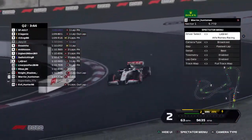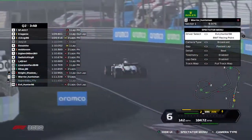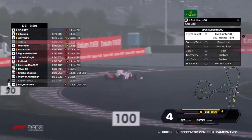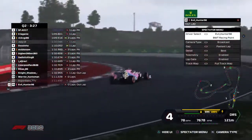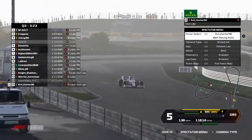with a 1:11.2, which is half a second off what Liverpool Fan has done in P10. So the Mercedes occupying 10th position might just be doing enough. Super Gabu, interestingly, is out of the session, and so it looks as though we're going to have both AlphaTauris failing to make it into Q3 after Pierre Gasly's heroic win in the Italian Grand Prix earlier on this afternoon.